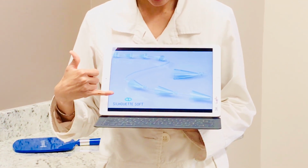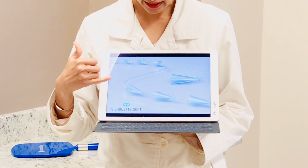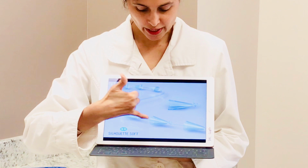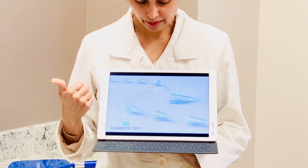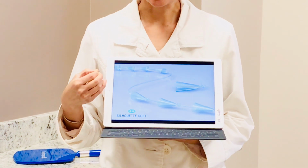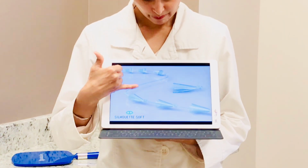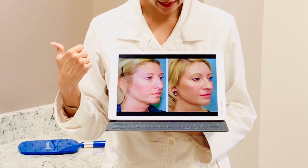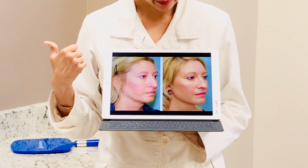This is the silhouette soft lift. This has the little cups of Sculptra. So these little cups are actually made of Sculptra or PLLA particles, which then stimulate your own collagen growth in the skin, along with giving the lift. And here's an example of the PLLA thread lift.